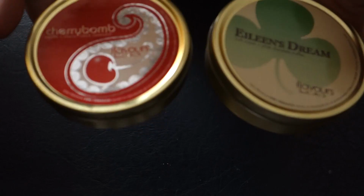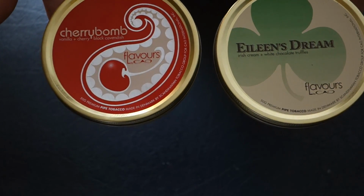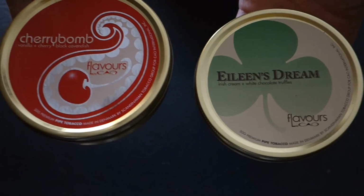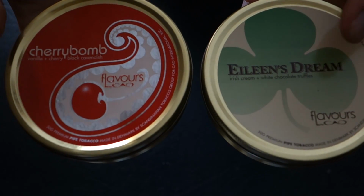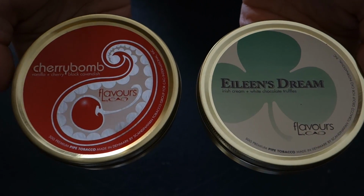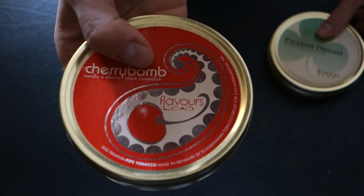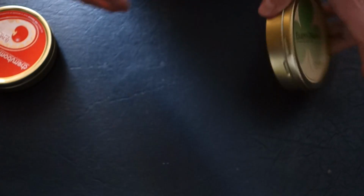2012. Here we have two tins from CAO. For those of you who smoke cigars, you'll have heard of the company, of course, CAO. And I got these particular tins, as a few more you'll see soon, from the Davidoff store in Las Vegas in the Venetian Hotel when I was staying at the hotel. And they had some pretty good prices relative to Canadian prices, even though the markup is quite high for American tobacco prices. Here you'll see Cherry Bomb. It says vanilla, cherry, and Black Cavendish here. So it's an aromatic, December 2012.